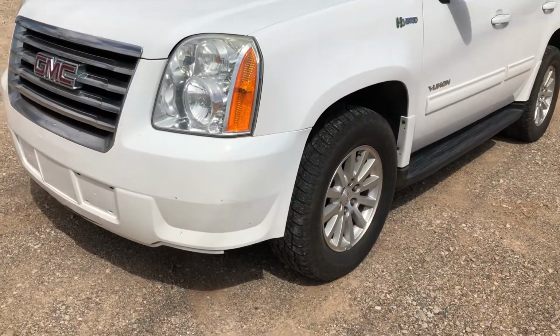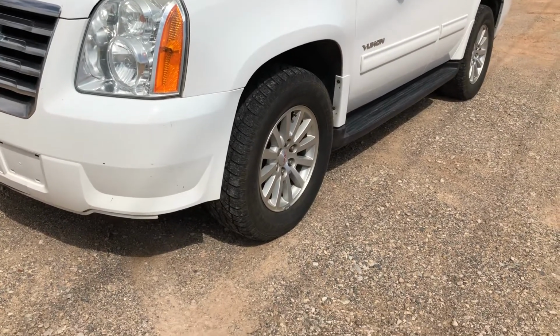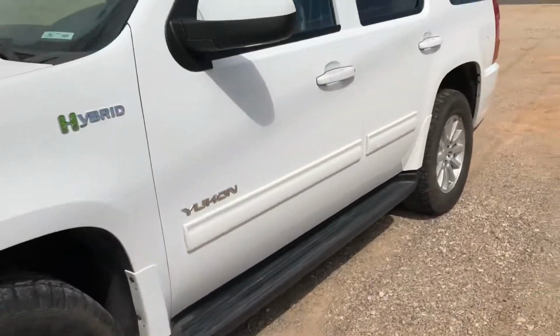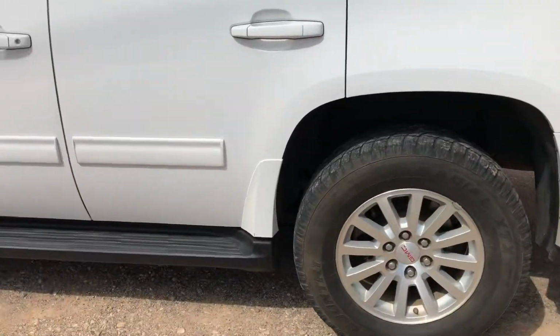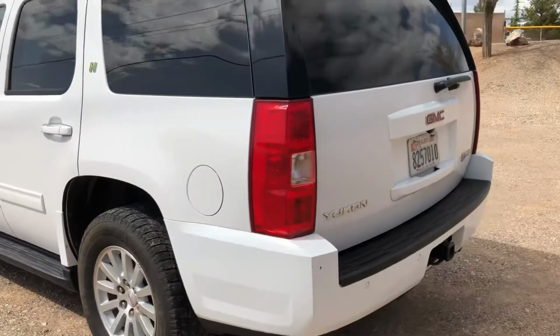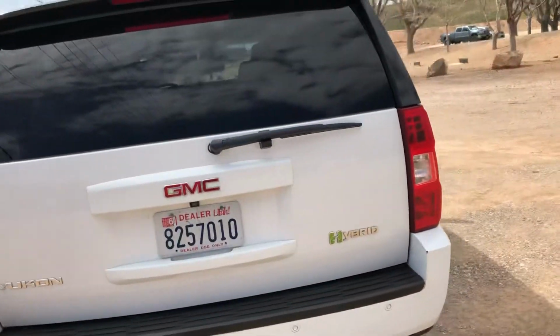We do have the power... Sorry about the noise there. Got the alloy wheels. Does have the running boards. And got a nice darker window tint for our summers that we get around here. And then going around the other side, point out something I did notice. Back's in good shape.